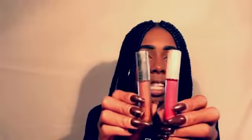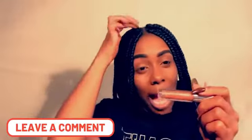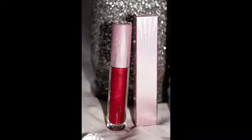I do have this lip gloss, just a regular, not a holiday collection, which I really enjoy adding on top of my lipstick for a little bit more flair, like wet flair, especially if it's matte. So I'm really feeling this color again with the packaging. You know, the regular lip gloss packaging, and oh my god.